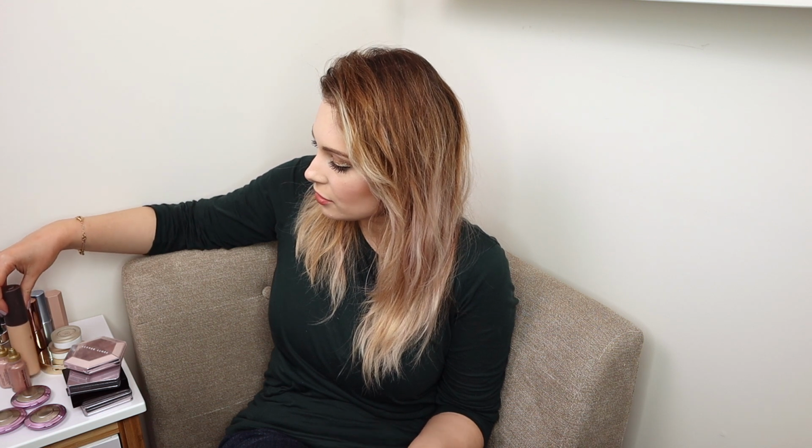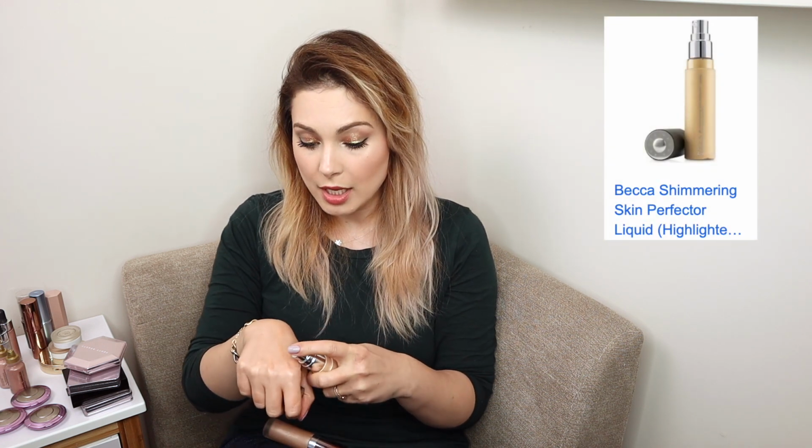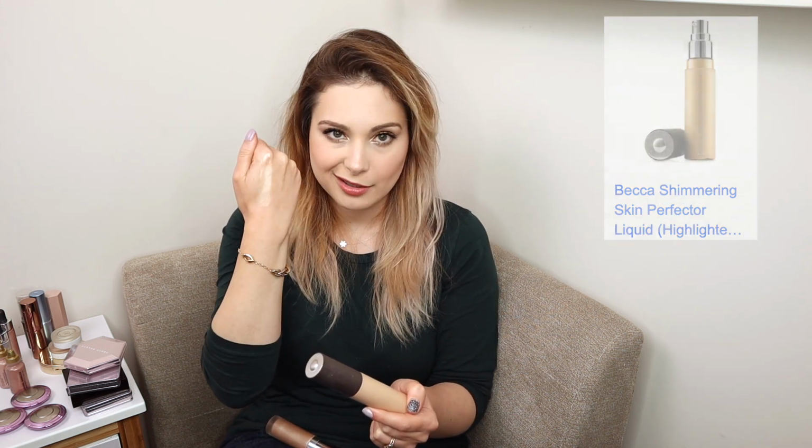We are going to start with liquid highlighters, and first two are in pump format. This is my favorite, Becca Shimmering Skin Perfector in Moonstone. It's a gorgeous highlighter. I really enjoy it. It has a nice beige base to it as well. I am tempted to purchase it again because unfortunately this one is pretty old and it's about 2/3 used up. So there isn't much left in it. It's a gorgeous color. I am probably going to repurchase it and have it again because I really like this one. One of my very favorites for years now.